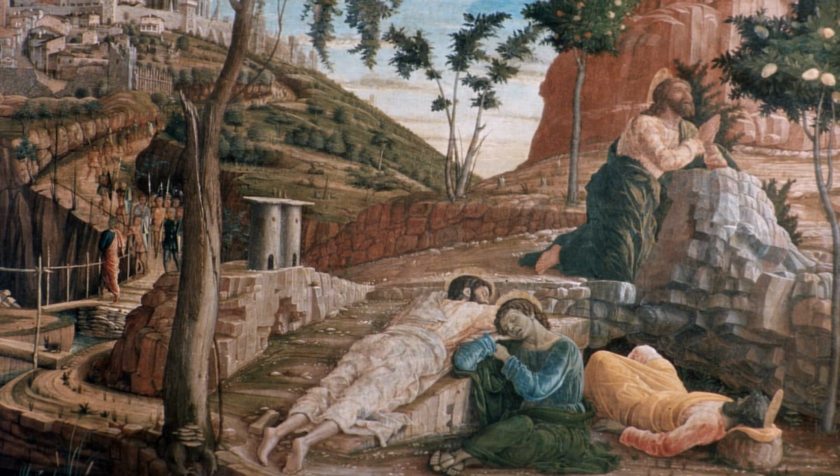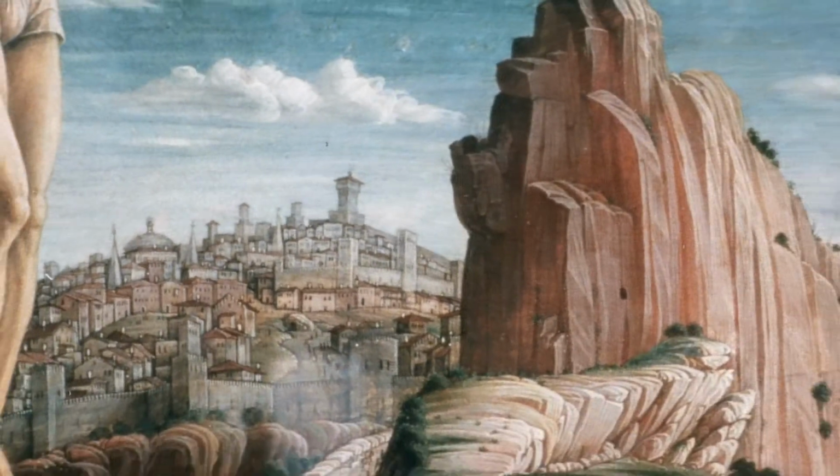This monumental altarpiece is one of Mantegna's greatest works. It was whilst engaged on it that he was appointed court painter to the Gonzagas in Mantua, in whose service he was to remain comfortably for the rest of his life, eventually rising to the rank of knighthood. Few painters are blessed with such good fortune.